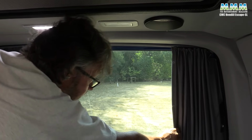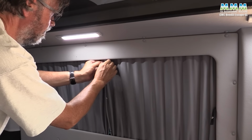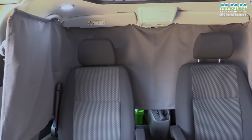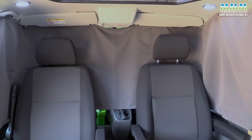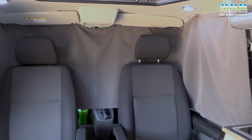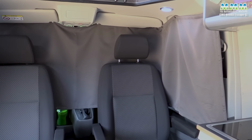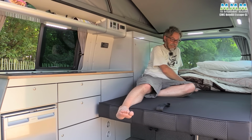Curtains are on rails top and bottom, so they give you pretty effective blackout, and you've got curtains that press stud around the cab, and that leaves a neat area in the cab. You don't have any interference with the seat belts from curtains hanging, and it means that there's no interruption of driver visibility as well. But the key thing is that this bed is completely flat.